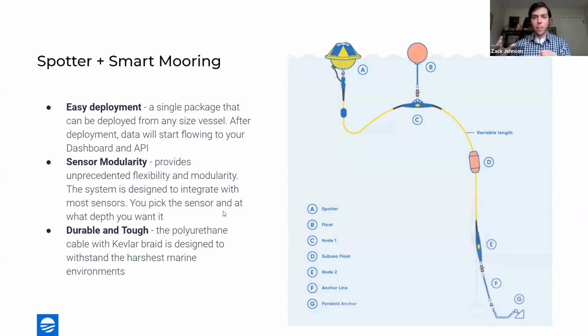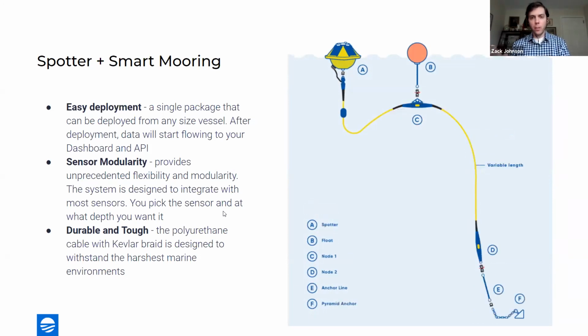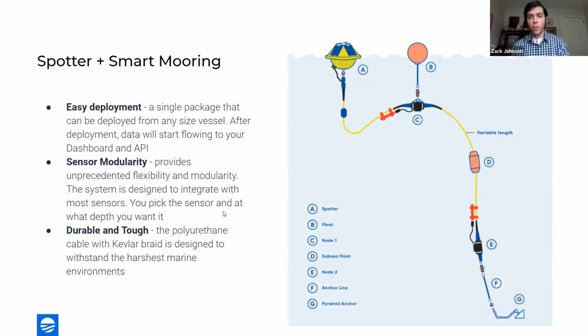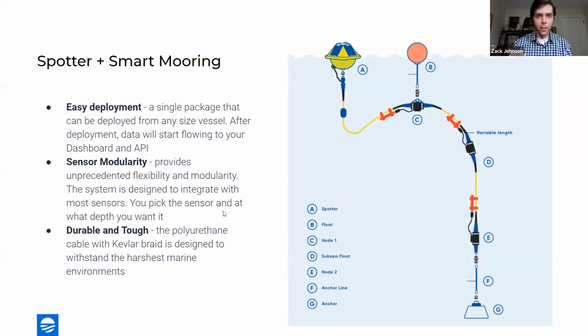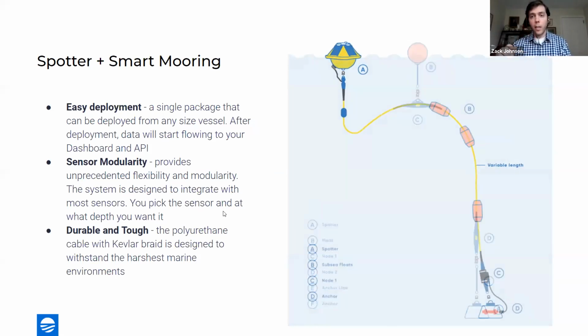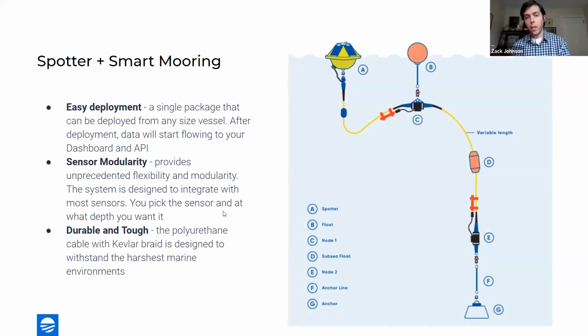But if the question is about payload and weight and how that could affect the GPS displacement, generally speaking, if you have the anchor properly sized and the float properly spec'd out, most of the weight of your sensors or the negative buoyancy or drag caused by the environment is taken up in that area. And this catenary loop between the surface float there at Bravo and the Spotter there at Alpha allows the Spotter to move freely. So there really is no physical limit to what you would be able to attach subsurface.